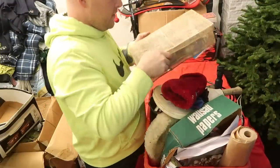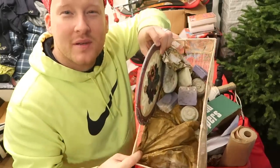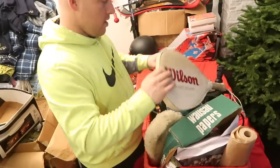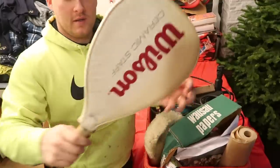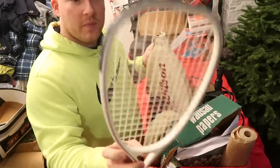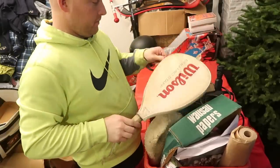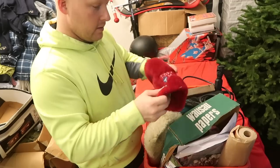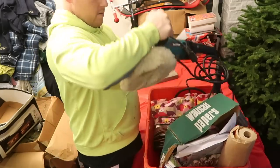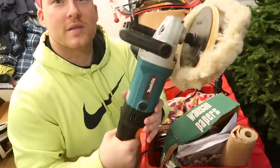All right, let's dig into this one here, guys. So, bunch of soaps. They're pretty. I wonder if they're handmade. I don't know. They're pretty far gone though. And Wilson. So it's actually in pretty good shape. It doesn't look like this needs to be redone or anything. I was never any good though. And let's see, another golf club holder sleeve. Alright. Got one of these bad boys. A buffer. It's Makita. Yes.